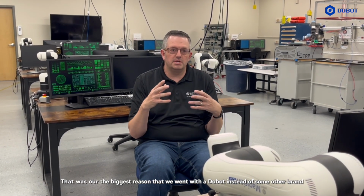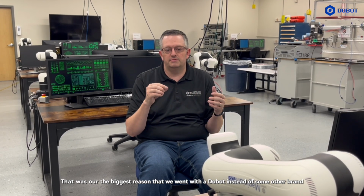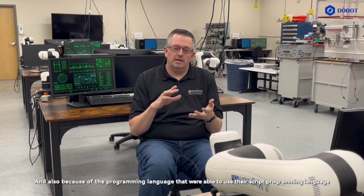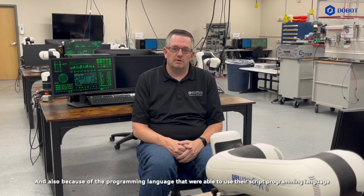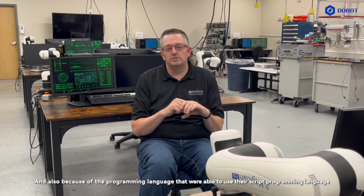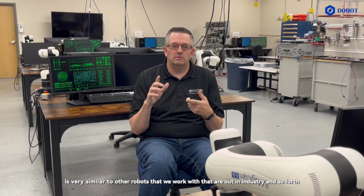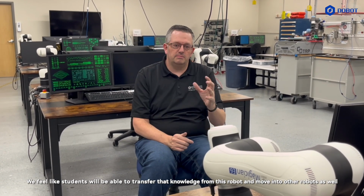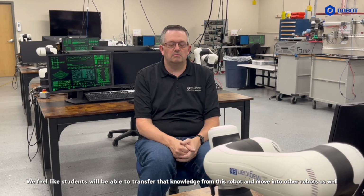We purchased those because we wanted to give students an experience on a real robot, and we wanted to do that at scale. That was our biggest reason that we went with a Dobot instead of some other brand. Cost was one of them. It's a good robot, and also because of the programming language that we're able to use. Their script programming language is very similar to other robots that we work with out in industry. We feel like students will be able to transfer that knowledge from this robot and move into other robots as well.